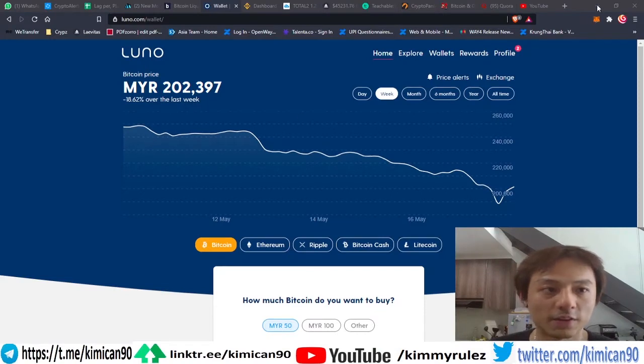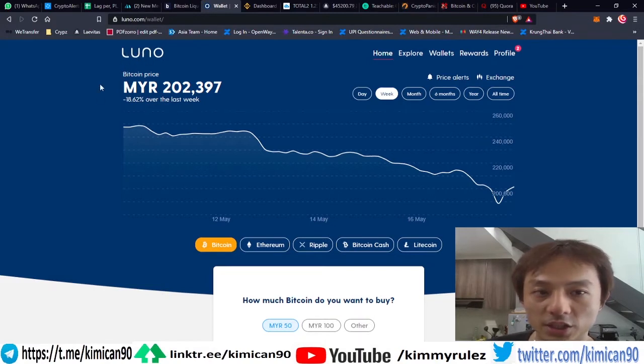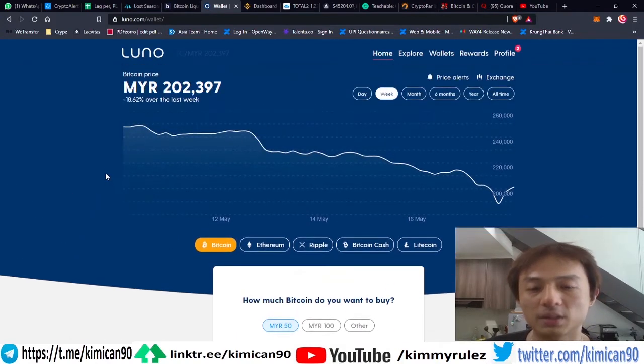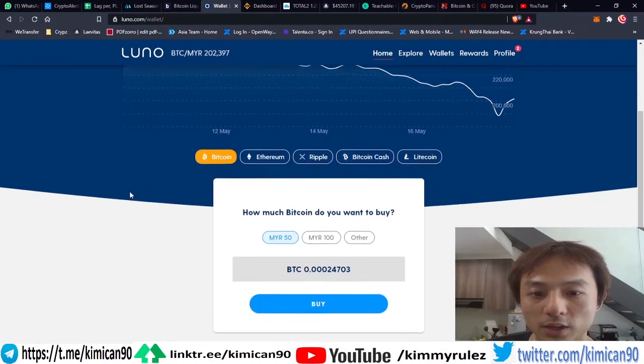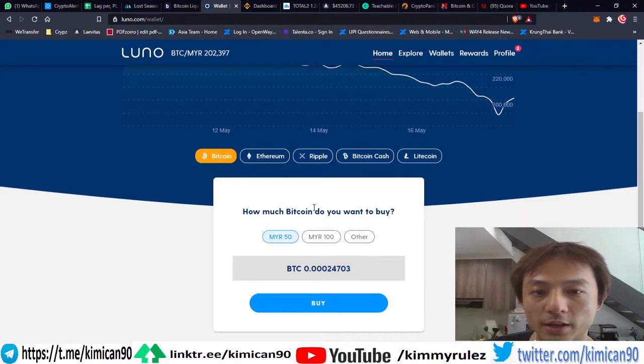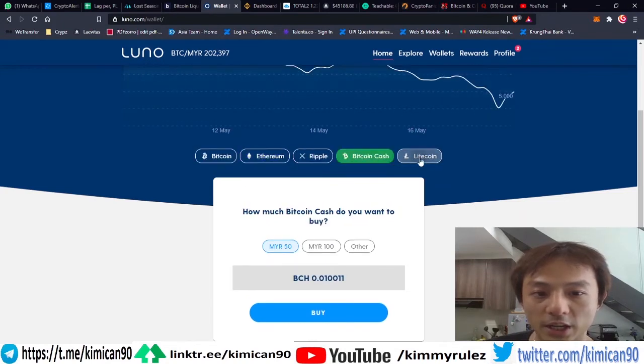Alright, first off, I'll be going through the Luno platform, right? So basically, Luno is a platform which is regulated in Malaysia, right? Just want to explore and tinker around in their platform, to show some differences that I spotted here. Here you can actually buy Bitcoin, Ethereum, Ripple, Bitcoin Cash, and Litecoin, right?